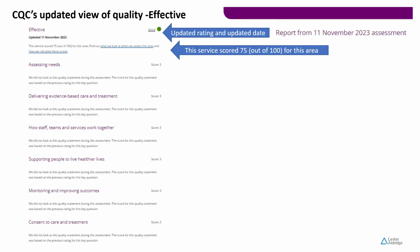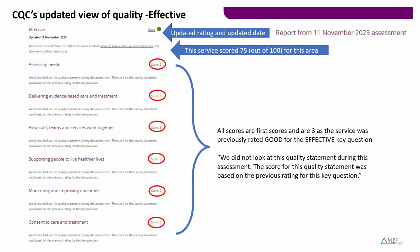So you have your updated rating, you have the fact that the service scores 75 out of 100 in this area, and this is under effective. So you will see it says effective, updated 11th of November 2023. This service scored 75 out of 100 for this area. It says report from the 11th of November 2023. I don't see how you can mistake this being CQC saying, as of 11th of November 2023, when we inspected, we considered effective to be good.